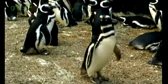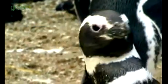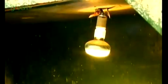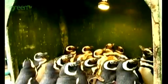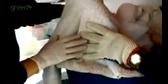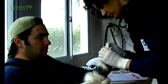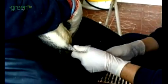So we get the bird. First of all, what we do is we check their body temperatures to see if they're really, really cold. We just let them rest for a while to see if they regain their body temperature. So we put them under heat lamps. After a while, like an hour or so, if they recover, we do a quick exam. We check their mouth, their eyes, their feet, and then we take a blood sample.